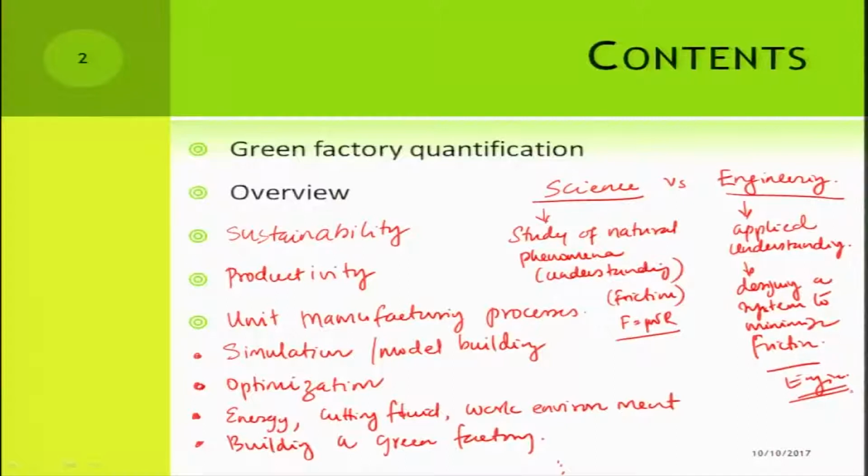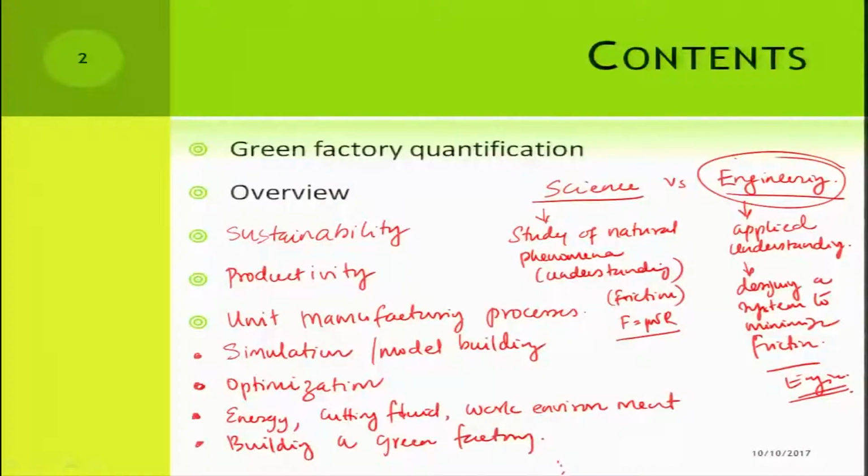In that regard, rather than studying the theory, the current need of the hour in the world is having sustainability principles applied in real life. That's why engineering is one of the best ways where you can actually have sustainability implemented. Keeping this in mind, let us look into the next aspects.